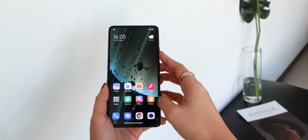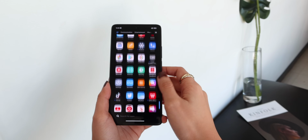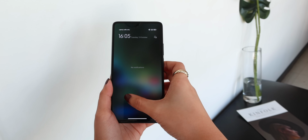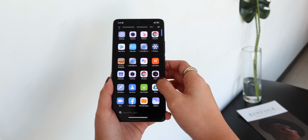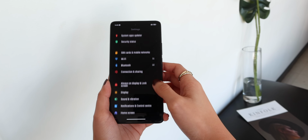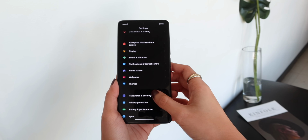Now, MIUI 12.5 also provides the option to use either the usual Android drop-down notification and control center format, or the newer style that's a lot similar to the iOS design. Then, like usual, you get the option to navigate with gestures or the on-display buttons, and you can also use an app drawer if you prefer. If you want to keep things simple, you can turn on the light mode launcher in the home screen options.